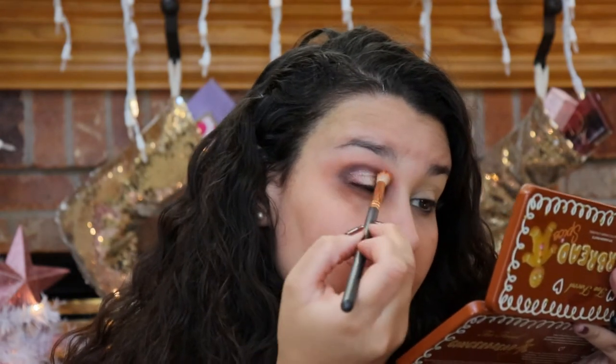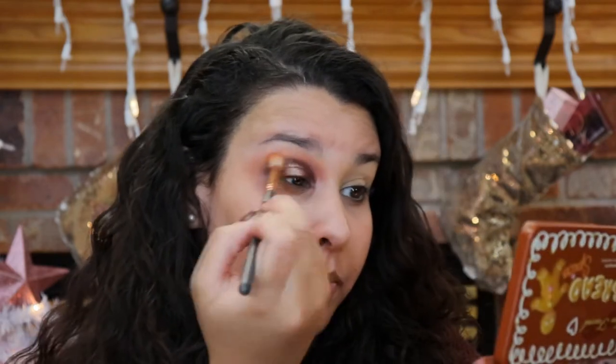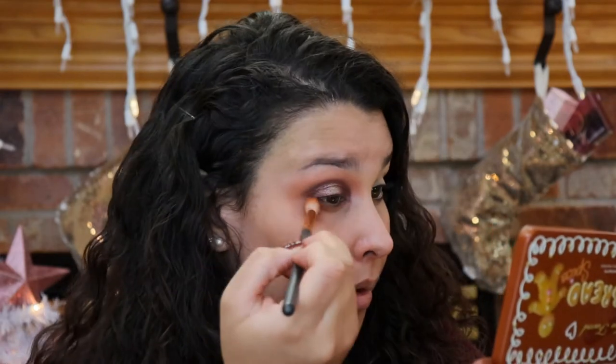And I really like using shades like this to kind of just clean up any eye look that you may have going on, just clean up the edges, making sure everything is well blended.